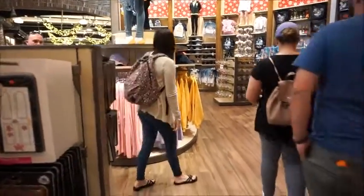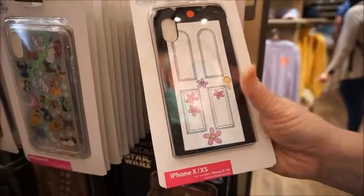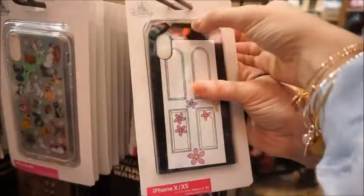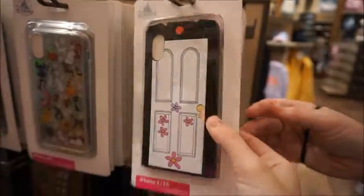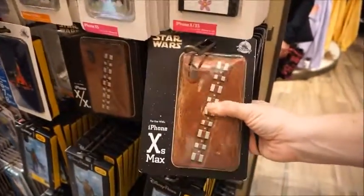Oh, yeah. Oh my gosh, the door. I know, that's why I turned over here. I thought that's what you were looking at. It's Boo's door. I wonder if it lights up, because it has her light on it. Probably not. That'd be too much, right? Oh my god. I love that though. So cute. And then Chewy.